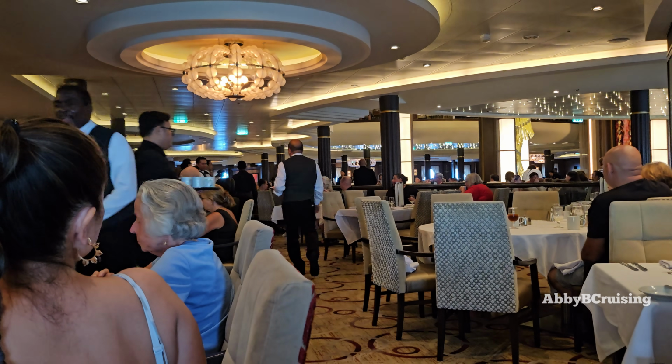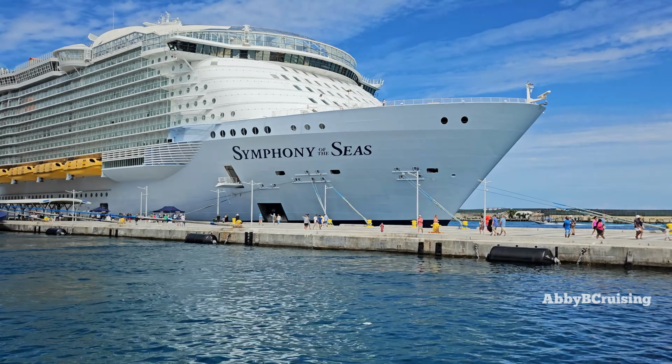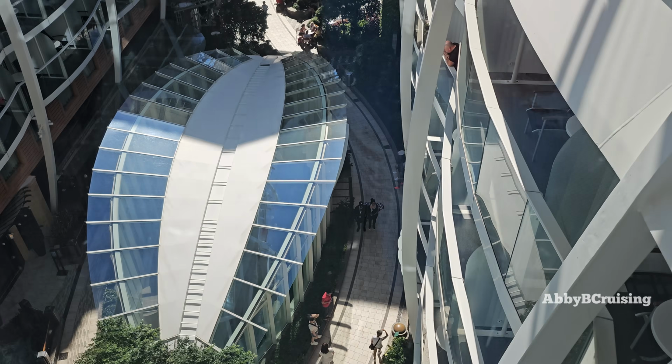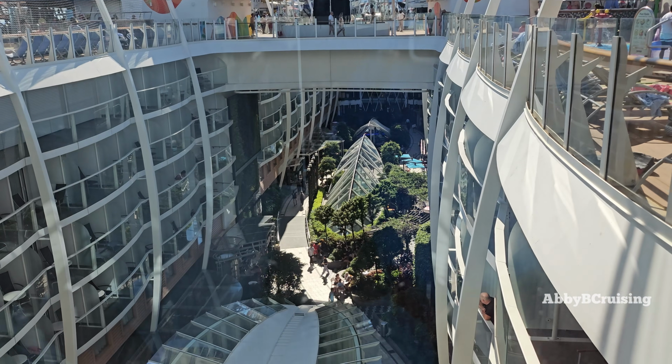All right, guys, so now I'm gonna talk about the price and the value of this cruise. Symphony of the Seas came out in 2018, so it's still relatively new, and because of that, still pretty expensive. For the 7-night sailing on Symphony of the Seas, I spent $1,260 Canadian, or approximately $970 American, including taxes and fees per person for an interior room. Of course, the price of your sailing will fluctuate depending on the time that you're sailing and the itinerary as well. It was expensive for me, in my opinion, for a 7-night sailing, for an interior room especially. Of course, I did have to pay for flights as well, so there's extra charges, but if you're able to just drive to the port, even better. So overall, wasn't the best, wasn't horrible for this type of cruise ship class.